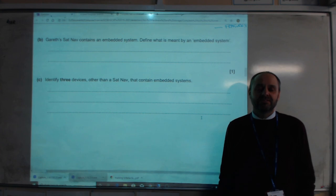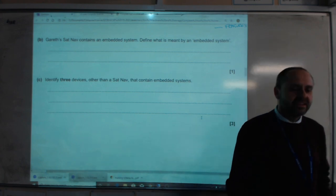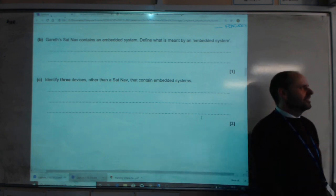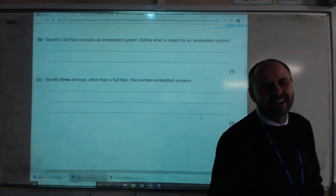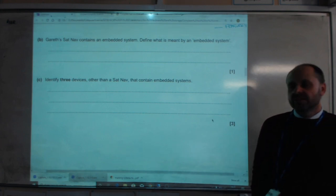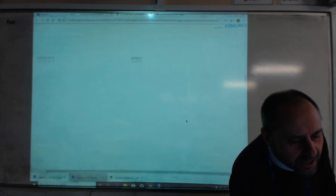Would an electric toilet be an embedded system? Yeah, it would be. If you're that posh that you've got an electric toilet, then I bow. Japanese. Yeah, like the Japanese public toilets, where they tell you what to do next in case you didn't know what to do next. Yes, Danny. Smart fridges is an embedded system again, yeah. Right, moving on.